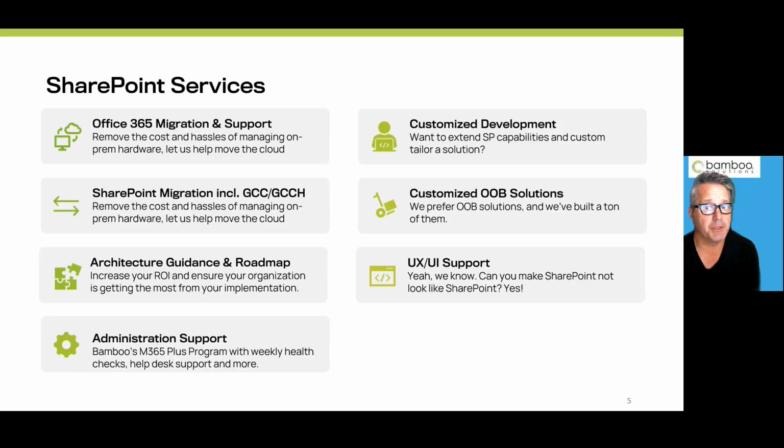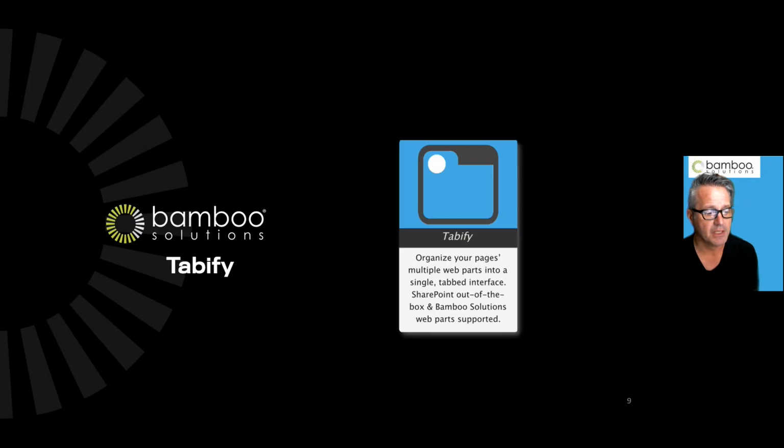Also on the SharePoint side, we do a lot of SharePoint services, such as Office 365 migrations. We do help desk support for Microsoft 365. We also work in the GCC and GCCH space. We've got consultants that can do some architectural guidance and road mapping of your M365 journey. We can actually do the administration of your 365 install. We can do some custom development and just pretty much anything to help you get the most out of the suite of products you have with Microsoft 365.